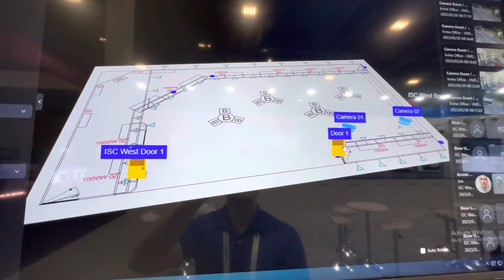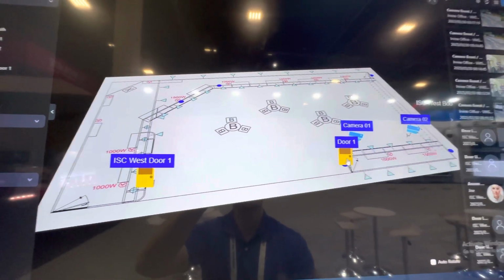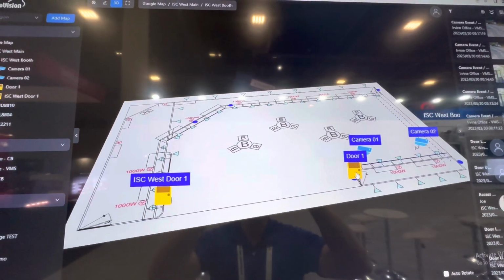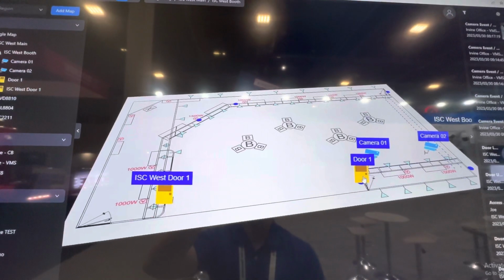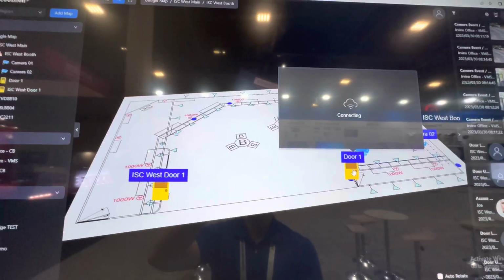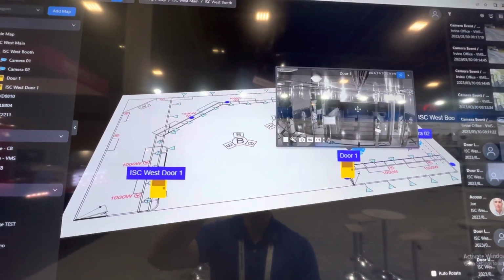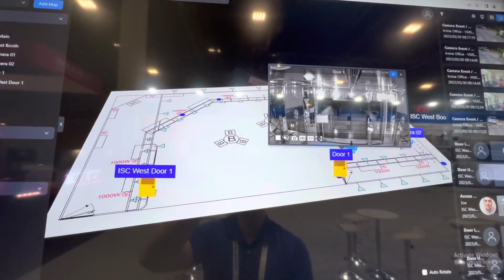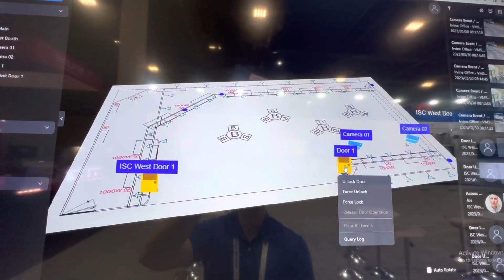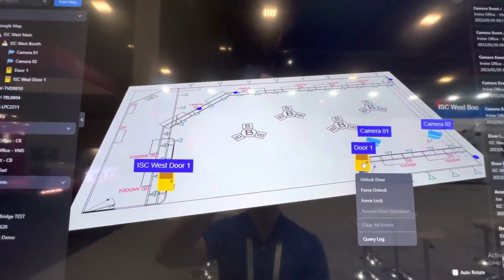But the other really nice feature right here is your access control doors can be represented on this map if you are using the GeoVision cloud-based access control solution. That's something I'll show here in a moment, but on the doors, if I click on it, and let's say that you had a cloud camera associated, you would be able to see the live camera feed right there. This is a live feed from a camera in Taiwan. And then you can also right click on the door itself, and it gives you the menu there where you can control the door's lock status.